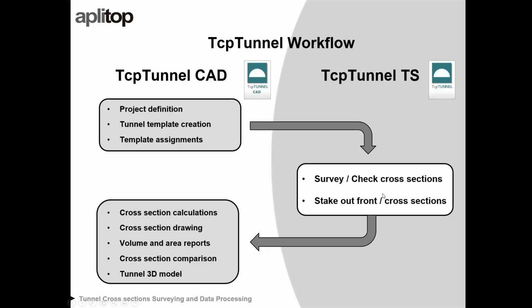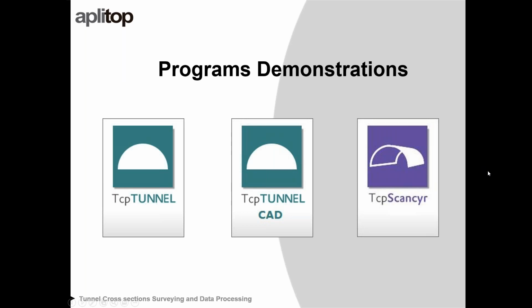And now, before doing the demonstration, I'm going to talk about the workflow of TCB Tunnel. As you can see on the slide, the first thing we have to do is create a project in TCB Tunnel CAD. After doing this, we import this project to TCB Tunnel for total station, and then we can do the survey in the field. After doing this, we import the surveyed data in TCB Tunnel CAD and do the cross-section calculation, drawing, report, etc. And now we are going to do a demonstration of TCB Tunnel and Tunnel CAD and also TCB Scanser.